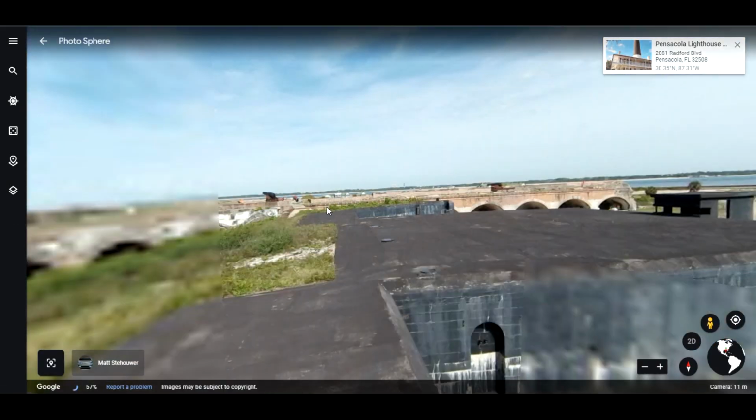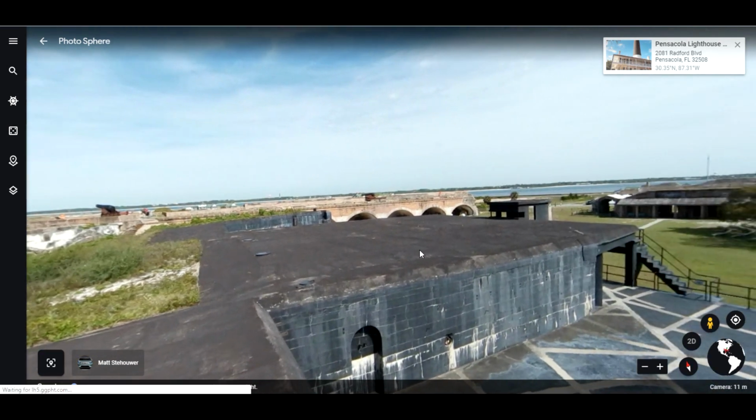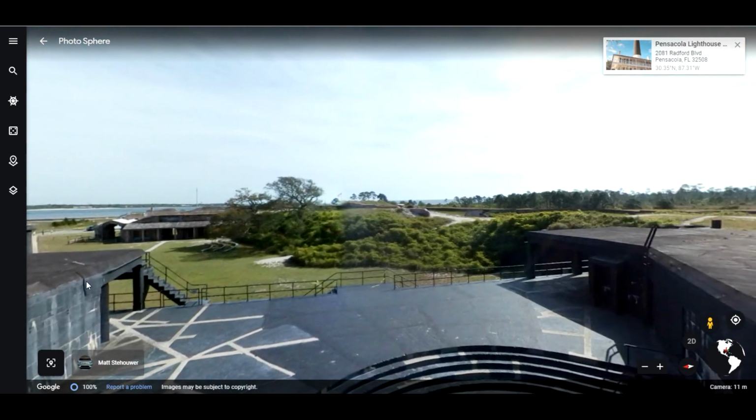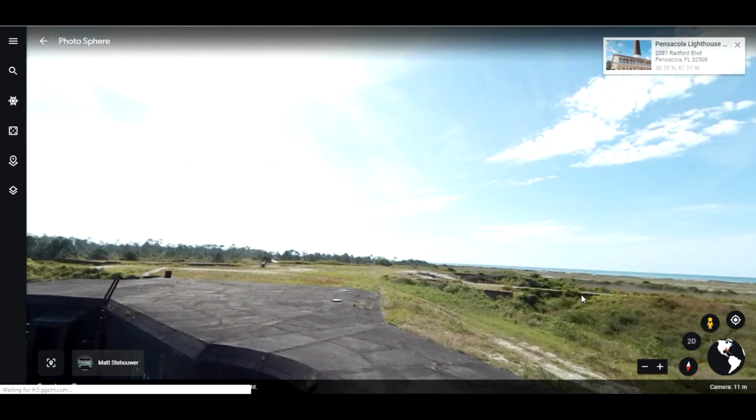So Fort Pickens, we can kind of stand. Oh, we're standing on top of the fort. Oh, this is so cool. I think it was closed the day we were there. I think we were there on a Tuesday. It was only open on like Wednesday. I don't remember what the details were. But we stood near it, but we did not get to go into it.